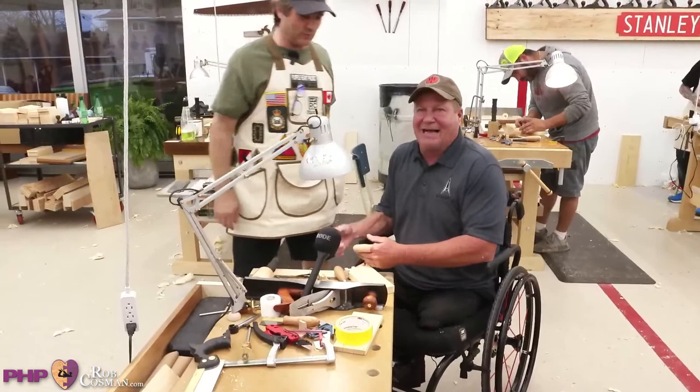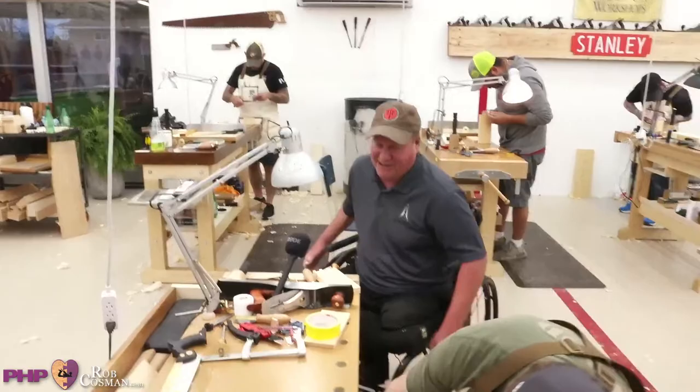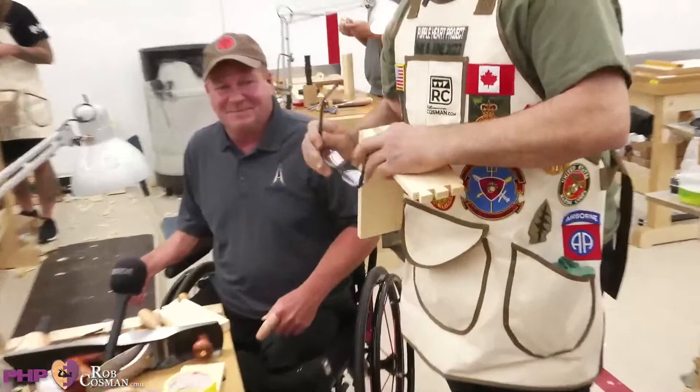I have them right up under here, that first dovetail I did. This is the first one? Yep, this first one. Okay, we're getting close. Don't show the backside.